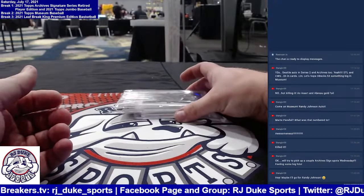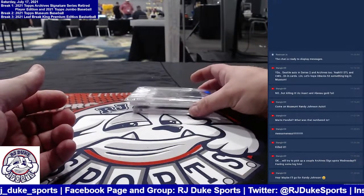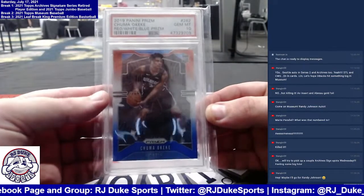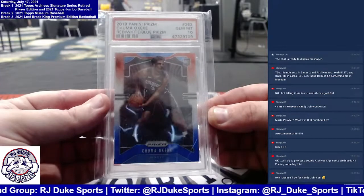All right. Looks like we have two cards that will be PSA graded, and one card is maybe one touch. First up, from 2019 Panini Prism, the red, white, blue Prism parallel. PSA Gem Mint 10.